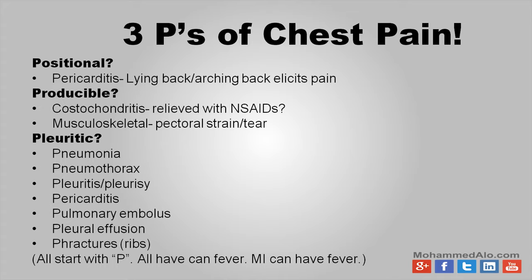Next thing you want to know, is it producible? And producible could mean anything, not just along the costochondral joints or whatever. If they turn their neck a certain way and they feel a shooting pain down their left arm and tingling, that's some kind of cervical stenosis. If they're using a mouse on a desk or sitting a certain way at work, then that's what's causing it. But if they can produce their chest pain in any way, then we know that that obviously is not cardiac. You can give them NSAIDs or whatever it is.